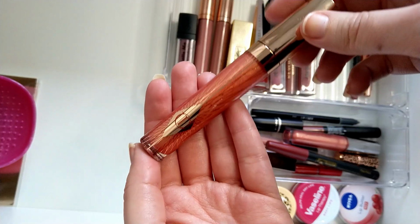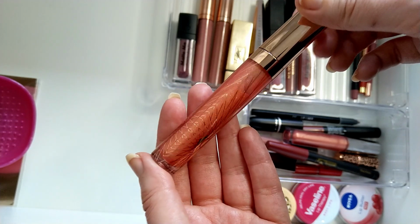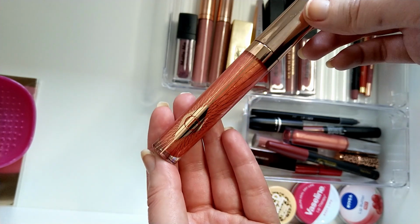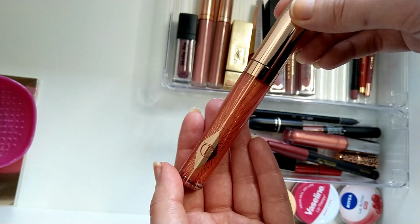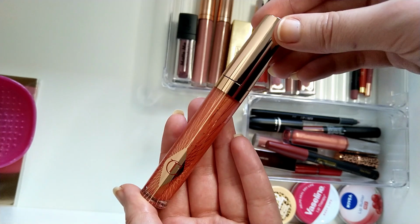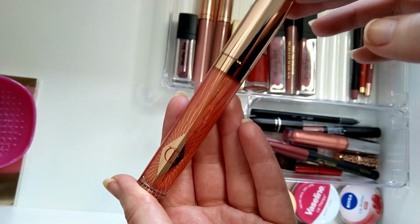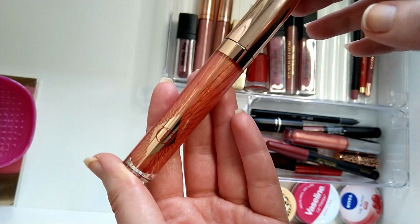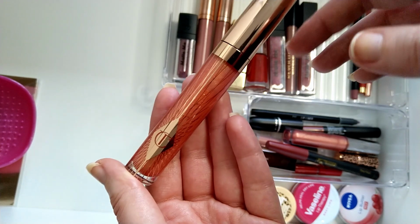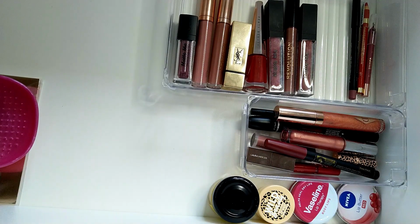So we have the Charlotte Tilbury. I think this is like a lip gloss. I can't remember exactly what it is, but this one is in Peachy Plum. I think this is like a plumper. I got this in a Cult Beauty box. I didn't actually buy this one myself. To be honest, I haven't really used this that much. I think it needs to go in this area again because I don't really have an opinion on it. So I think it needs to go in there so I can form an opinion.